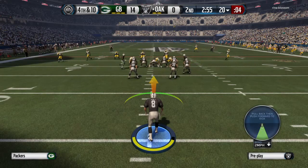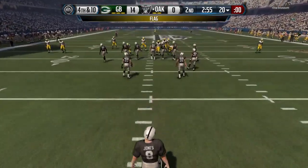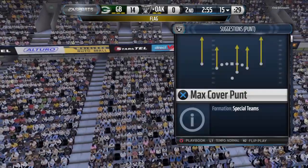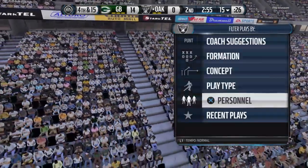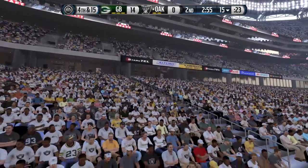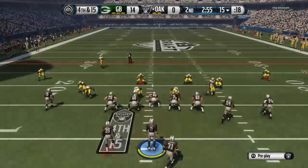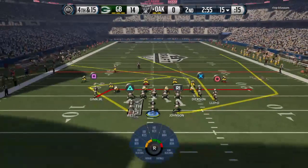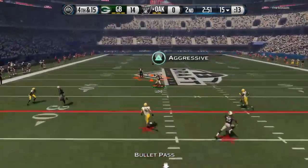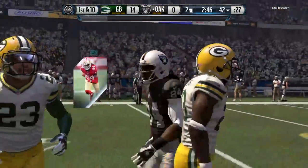The play clock's running down. And the quarterback doesn't get the snap in time. That's going to be a delay of game right here. They bring back out the offense to go for it. Ryan's going to take the snap from the shotgun. Makes the play. The Raiders roll the dice and pick up the first on 4th down.